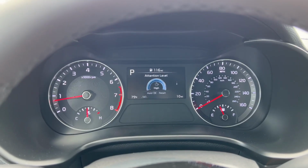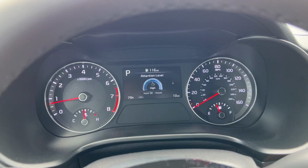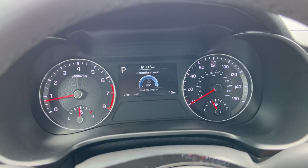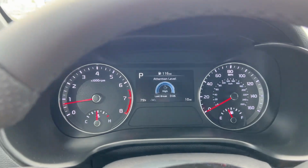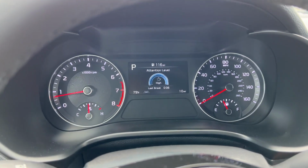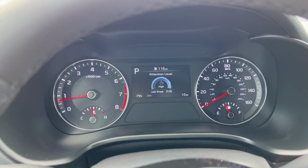So next screen will show you your driver attention system, paying attention to how you're driving, your acceleration, braking, how often you're triggering safety systems, making sure you're safe. And if it thinks that you're not being a very attentive driver, it will recommend maybe it's time to pull over and take a break. It's going to take a lot for that to happen depending on the settings though.